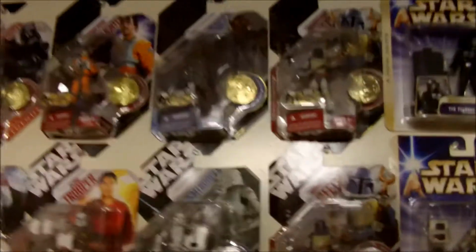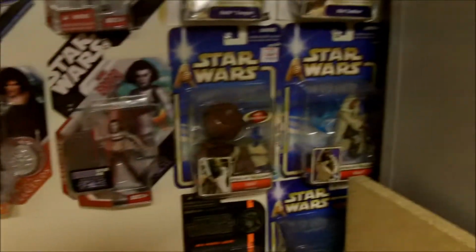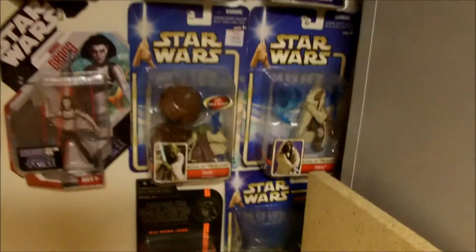So this room, since last year, changed a little bit, not much, but definitely still some cool stuff that I can show off. So we'll go the normal route here. Start off, we got just figures hanging on walls, carded figures, a few different lines, 30th anniversary, different stuff. Go down. Pretty cool.